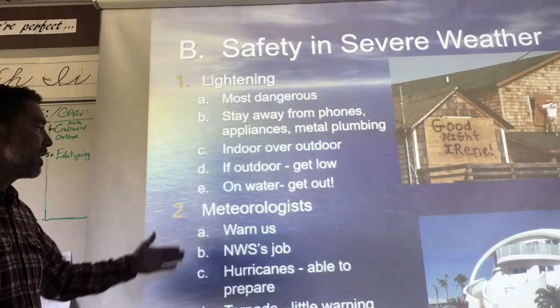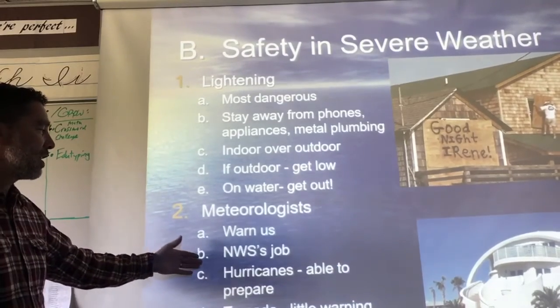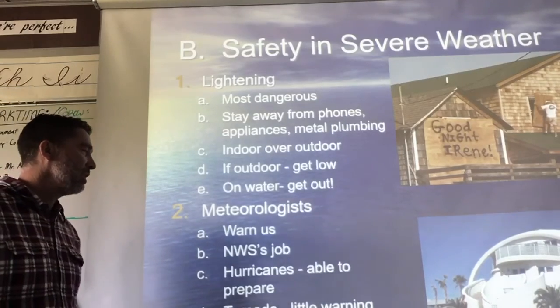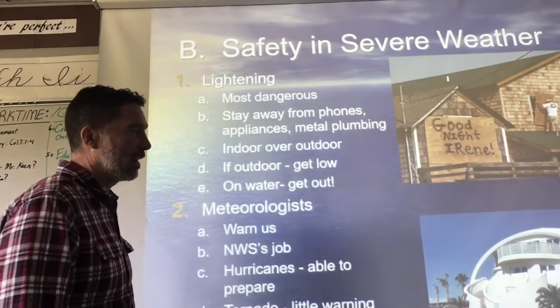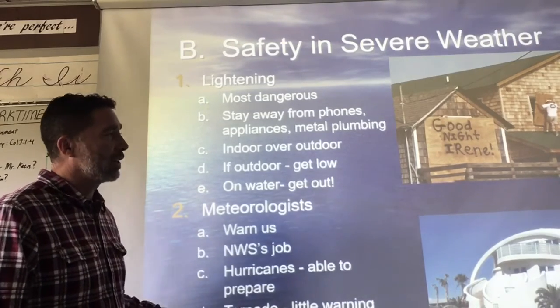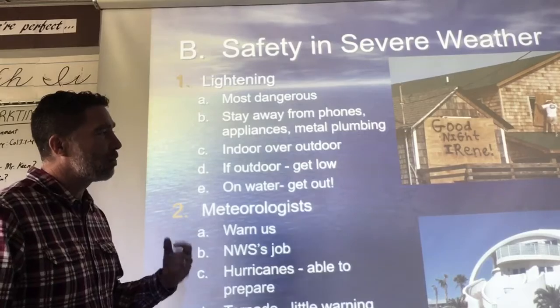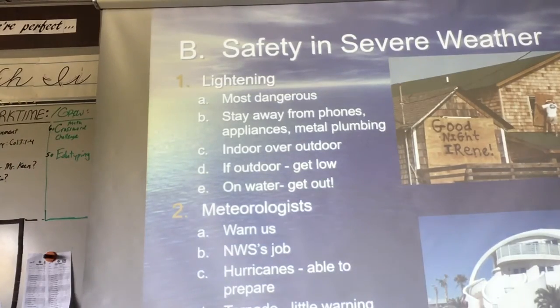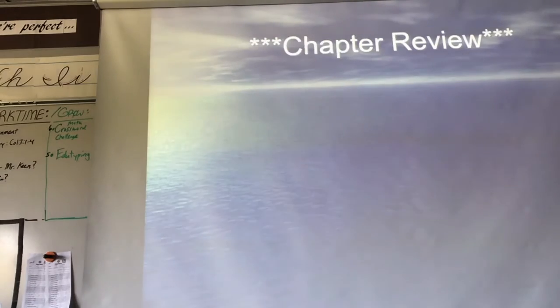Meteorologists, the National Weather Service, it's their job to warn us. The only real nice thing about a hurricane is you usually know when it's coming well in advance, so you can prepare. Tornadoes have very little warning, and they're very intense, but they're small. But weather forecasting can play a big role in making sure more loss of life doesn't happen by preparing. Okay, and that's the end of those notes.